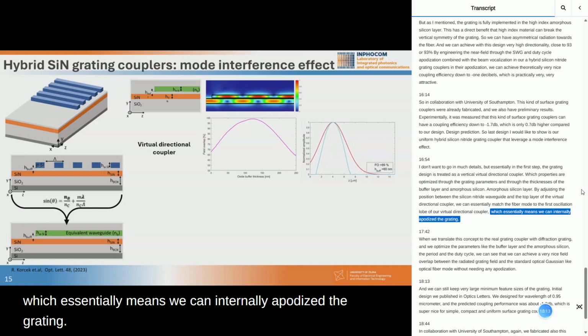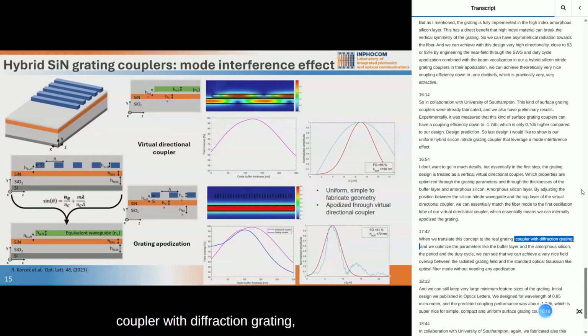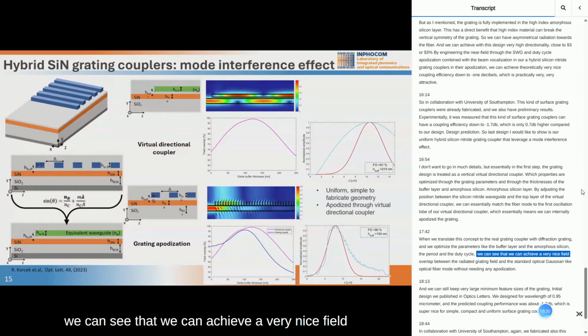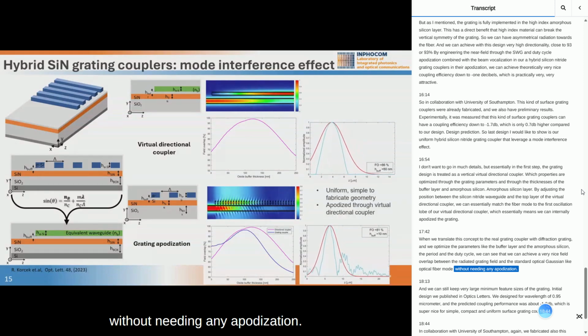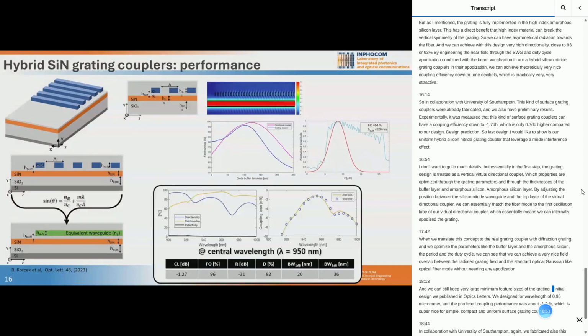internally apodize the grating. When we translate this concept to the real grating coupler with diffraction grating, and we optimize the parameters like the buffer layer and the amorphous silicon, the period and the duty cycle, we can see that we can achieve a very nice field overlap between the outradiated grating field and the standard Gaussian-like optical fiber mode without needing any apodization, and we can still keep very large minimum feature sizes of the grating.